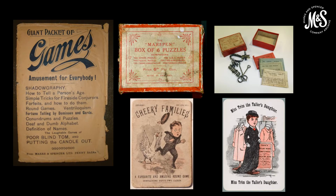Our giant packet of games promised amusement for everybody. How to tell a person's age, simple tricks for fireside conjurers, conundrums and puzzles. The Marspan box of six puzzles includes metal puzzle games which are very similar to items still available today. And card games such as Cheery Families were long-term popular classics.